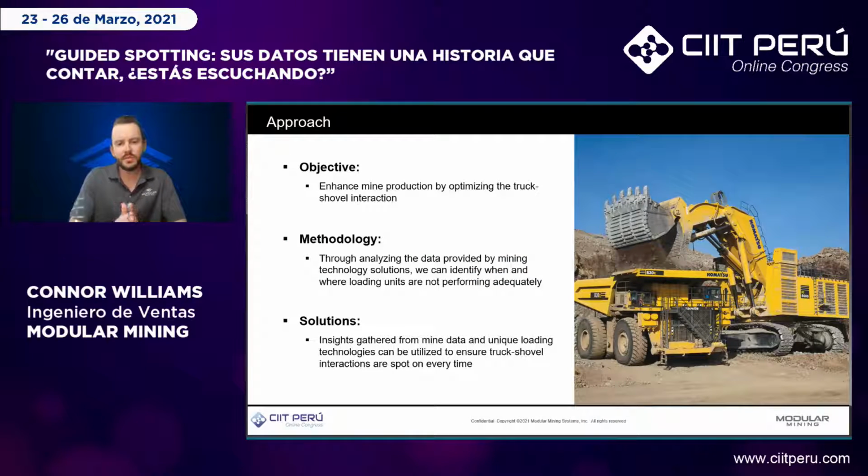So we took a three-step approach when we were deciding to address loading practices. Our company realized that mines have a wealth of technology at their disposal that can solve any number of mining challenges, from fleet management to machine guidance to asset health. But it was fairly obvious that the loading process, specifically the interaction between the truck and the shovel, had minimal technology to support it. So with this in mind, the objective, methodology, and the ultimate technology that we produced were specifically designed to address the truck-shovel interaction.